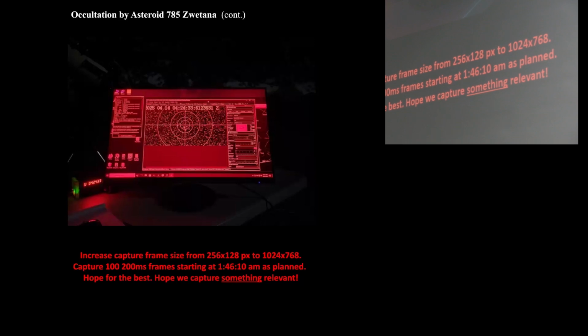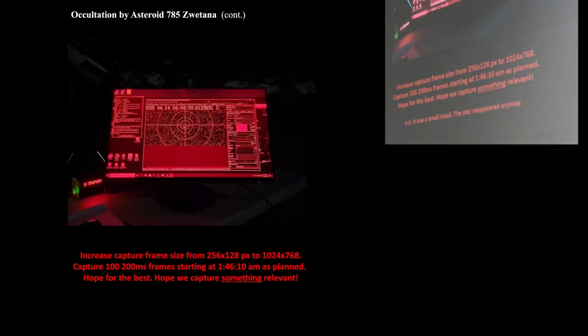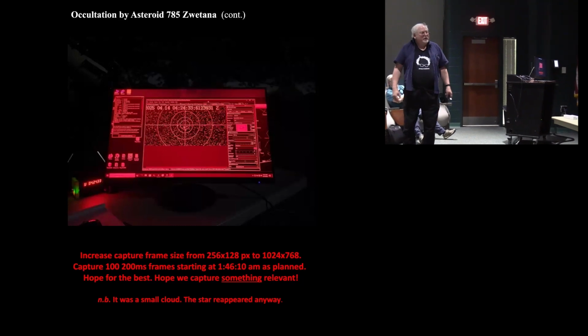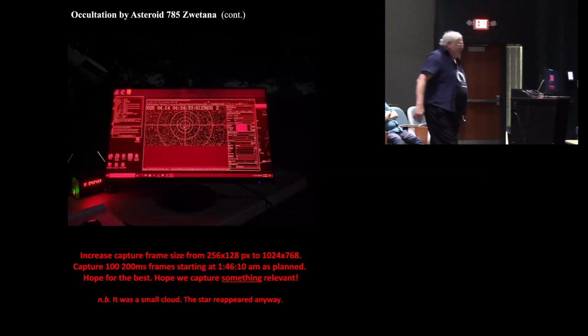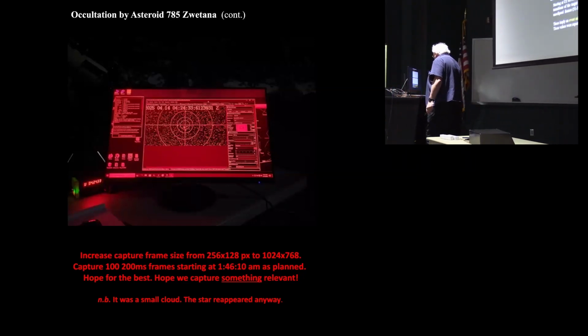As we've discovered afterwards, it was a small cloud just drifting across the star at the wrong moment. And it would have reappeared if I hadn't done anything to try to repair things at the last moment. But I did repair things, and that turned out to not be so bad. Having somewhat bigger frames gave me other things to focus on, and so here's what they look like.